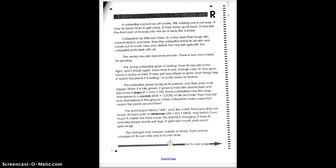Inside the hard cover, the animal is changing. It loses its worm-like shape and its soft legs. It gets new mouth parts and it gets wings. The change may happen quickly or slowly. Each animal changes at its own rate and in its own time. At last, the animal pushes out of its case and slowly spreads its wings. The wings are soft and flabby. The animal gives them little shakes as blood moves through them. Now it is ready to fly.